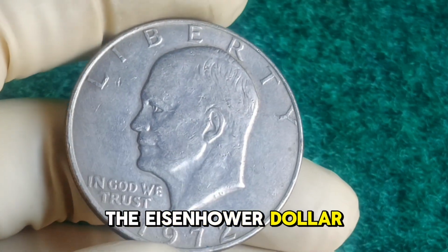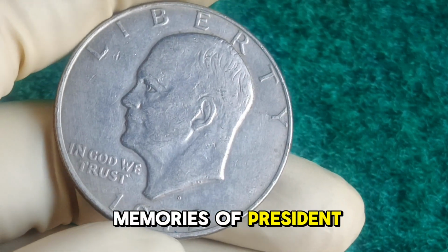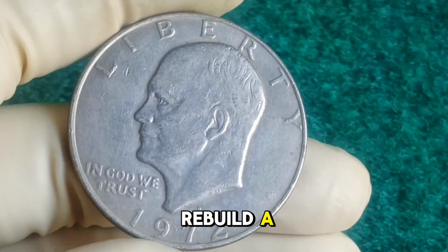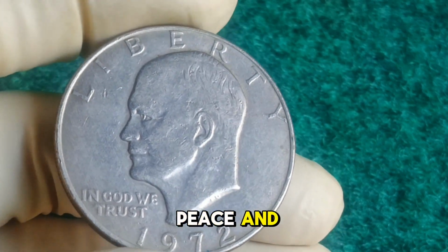The Eisenhower dollar also holds emotional value for many Americans of the time. This coin carried memories of President Eisenhower's leadership during World War II and his efforts to rebuild a peaceful post-war America. It became more than just a currency. It was a reminder of strength, peace, and progress.